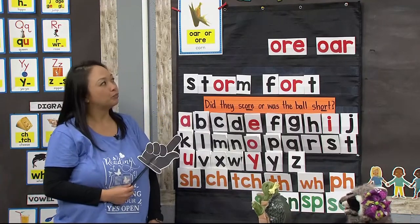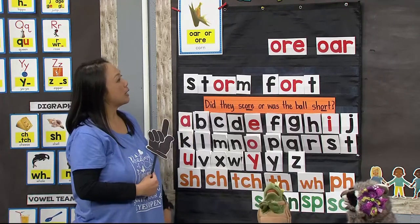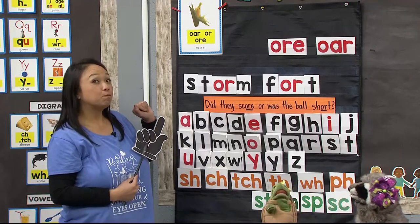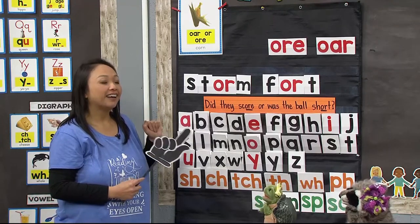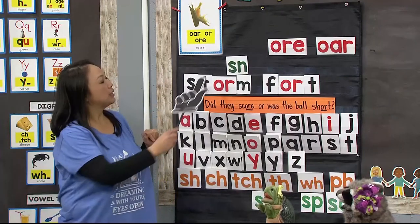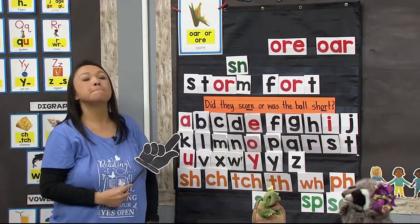Or. Okay. It has three sounds. And it has that consonant blend at the beginning. What is it? So it's sn. Yep. Sn. Oh, yeah, good thinking. Good job. And or, but or is at the end of the word.